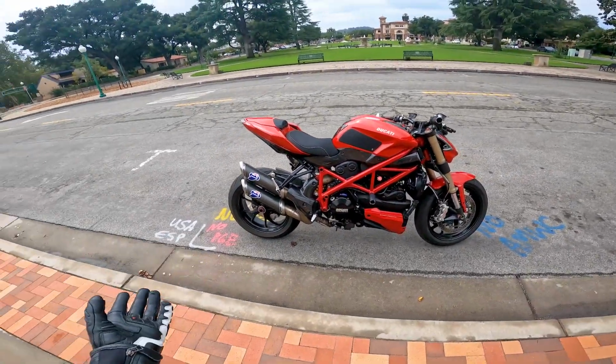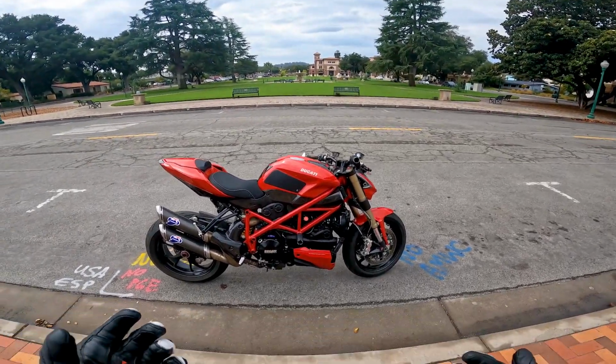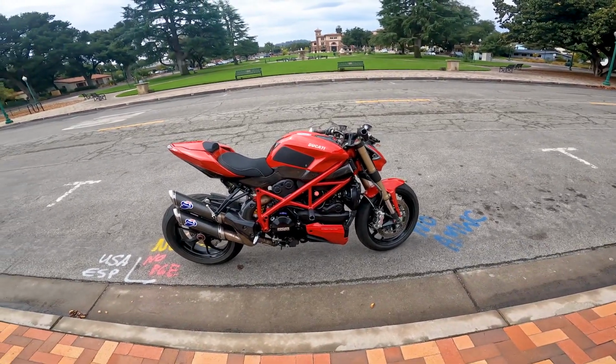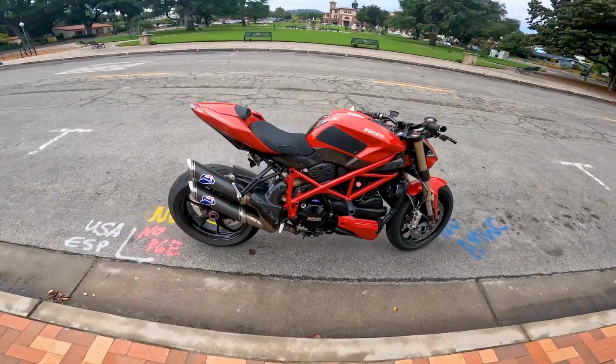And we have these bikes because it's fun to ride. It's a feeling, right? And all those emotions that you get from riding a motorcycle like this, it adds to that. So I have to say that.